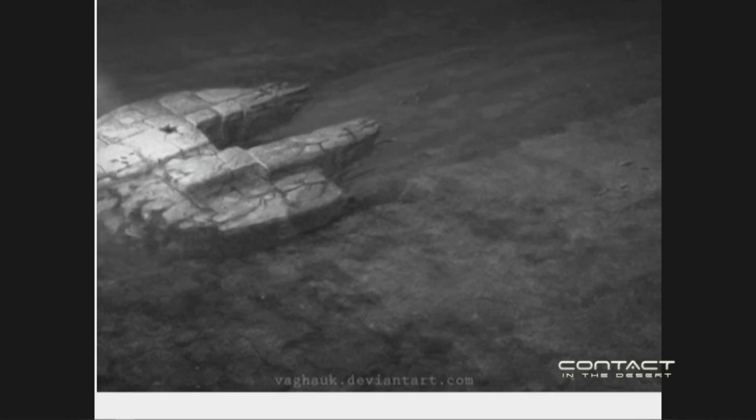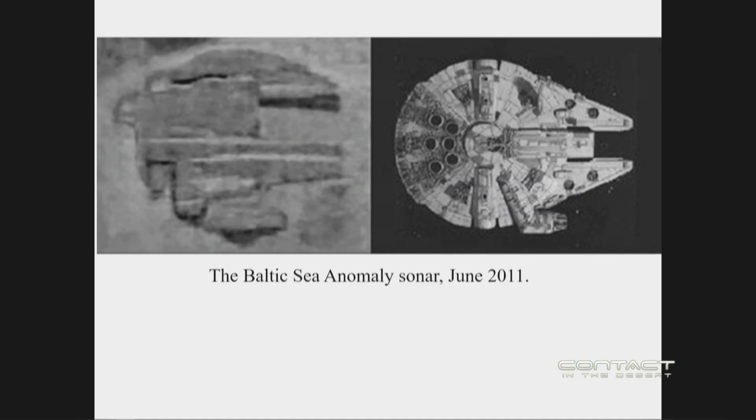This is what's called a Baltic Sea anomaly, and it was this craft that was found on the bottom of the Baltic Sea up near Sweden and Finland and whatnot. And here's an image of it, what it looks like. What's interesting about this thing, it looks like the Millennium Falcon from Star Wars. So how about that? And we all love Star Wars.